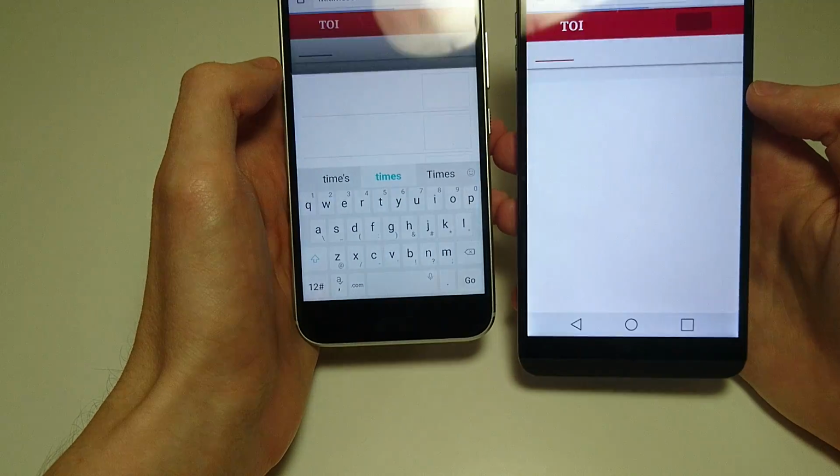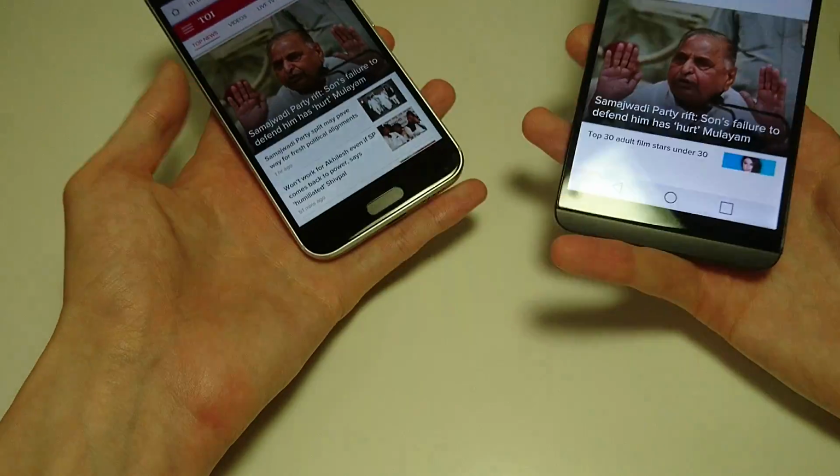Times of India, sure. So again, you see there, the V20 is the first one to load up.